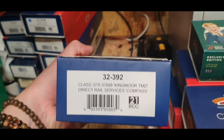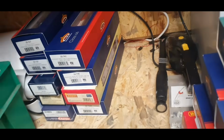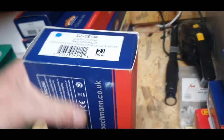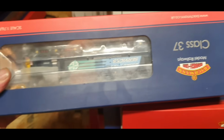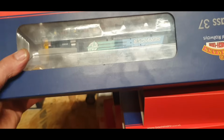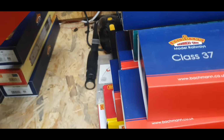37688 Kingmore TMD. Look at that, minty fresh. I'm not going to keep saying minty fresh because you're going to get bored of it, unless you're asleep already. Oh, great. So we've got 37402, exclusive for Livia trains. So this one was bought in Australia, and this is what I mean. I've got to sort that out as well, because that's upside down, isn't it? So that's some work I've got to do. Yeah, that's the Australian version, obviously.